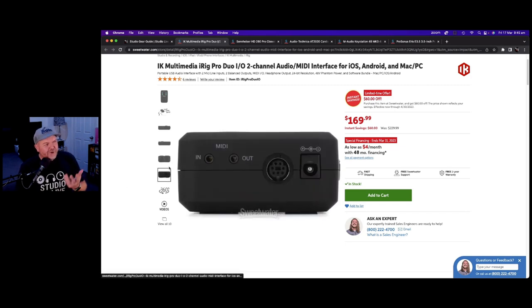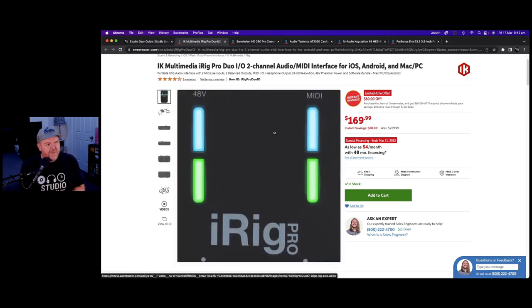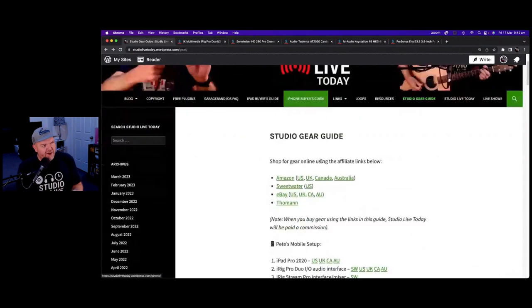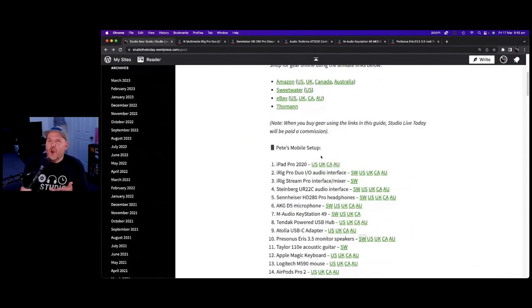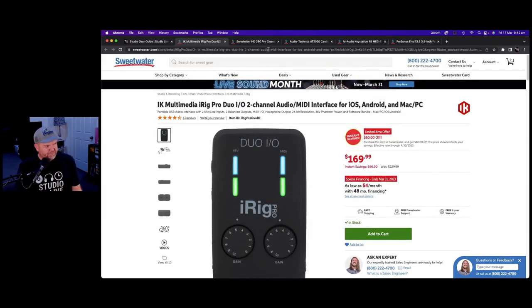Now, do you need this if you wanted to go with something like a Focusrite Scarlett or the M Audio or the PreSonus or the Steinberg? Yeah, there's heaps of other options, and a lot of those are listed over on the gear guide. So if you do want options, we've got options. But in terms of something that can be used for a mobile setup and a desktop setup, I just find that IK Multimedia's iRigs are the way to go.